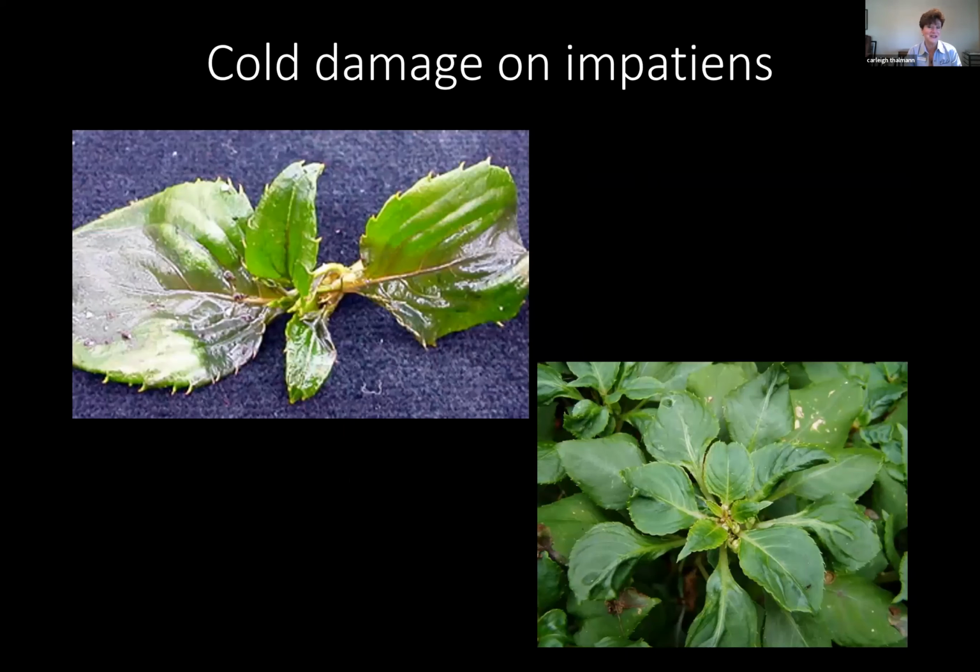Oh, this was interesting. This is a sample that came in, and someone had purchased impatiens at another location because Chalet doesn't sell them before it's safe to plant. They purchased at another location and then planted them. I think they planted them two weeks ago, and it wasn't just for Mother's Day. And then we had freezes, and this is what happens to impatiens when you have a frost.